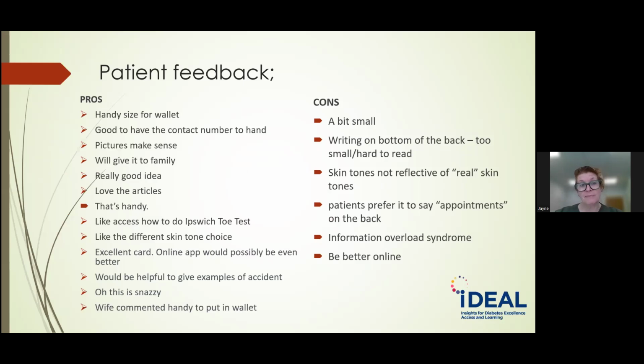And this is some of the feedback that we've had. On the positive, people have found it quite helpful. It's handy to put in their wallet. It was good for them to have a contact number written on the back to hand. The pictures made sense to them. It was something that they could share with their family. They liked the articles that the QR code linked to. They liked the idea that there was a different skin tone choice.